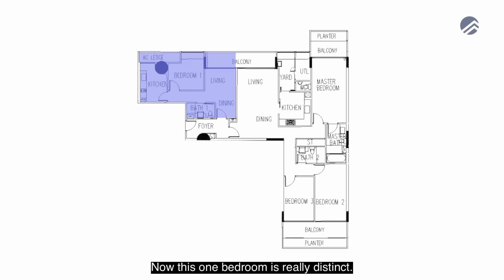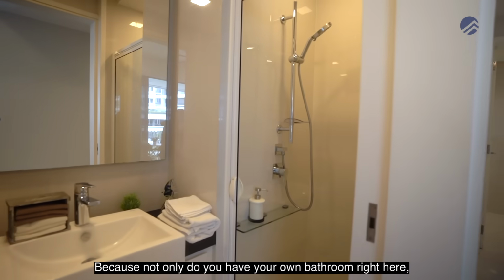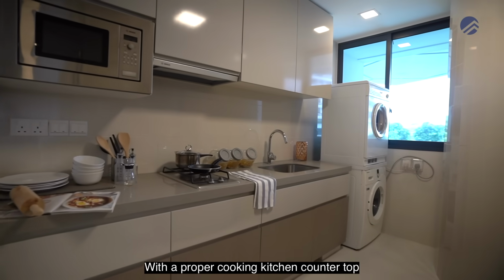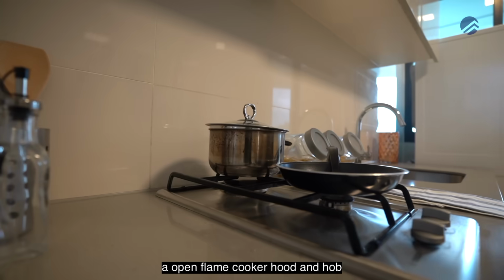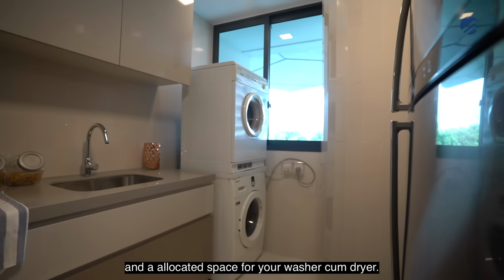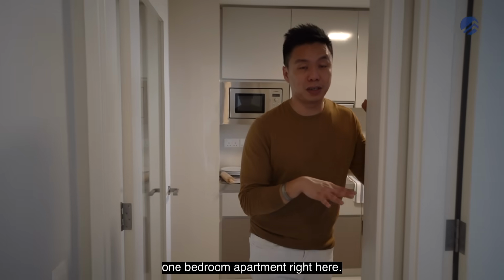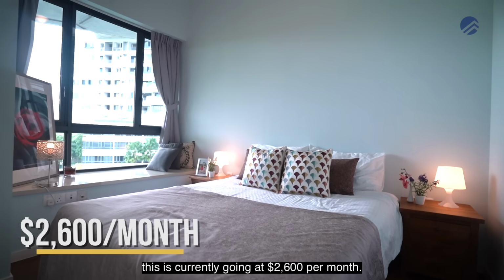Now this 1-bedroom is really distinct because not only do you have your own bathroom right here, you also have this very good size enclosed kitchen with a proper cooking countertop with its own microwave, open flame cooker hood and hob, very good size sink, and an allocated space for your washer cum dryer. So this is a very fantastic sized 1-bedroom apartment right here. In terms of its rental performance, this is currently going at $2,600 per month.